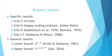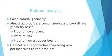And the newest upper bound is 2 to the power n plus O of n to the power 4 over 5, proved by Andrew Suk from MIT in 2016. This year, in April. I was pretty surprised when I saw this because it's a pretty new proof to be in this year.